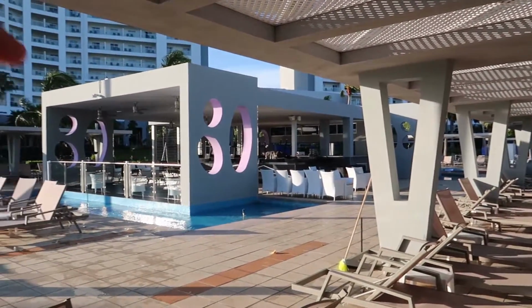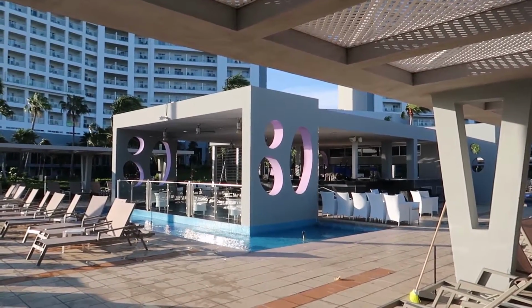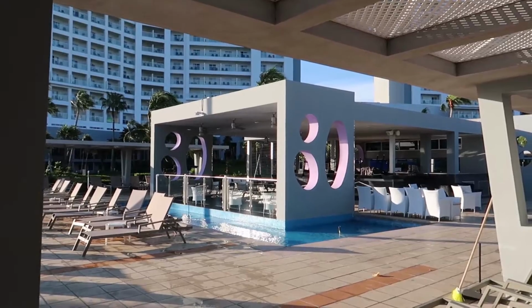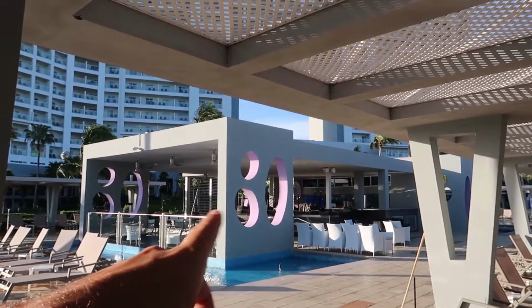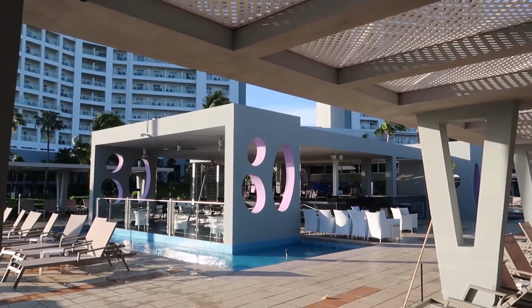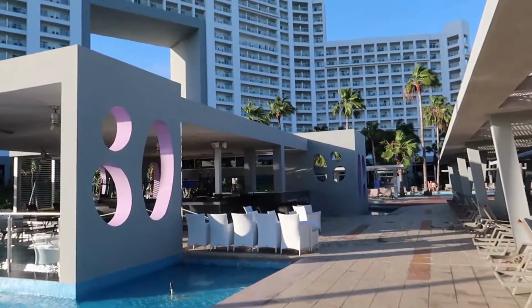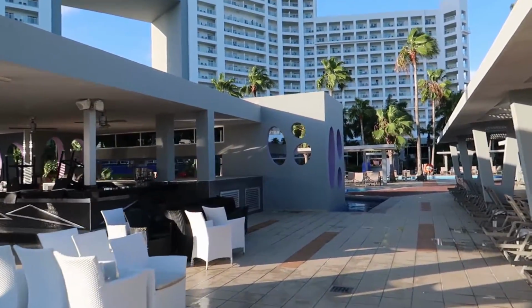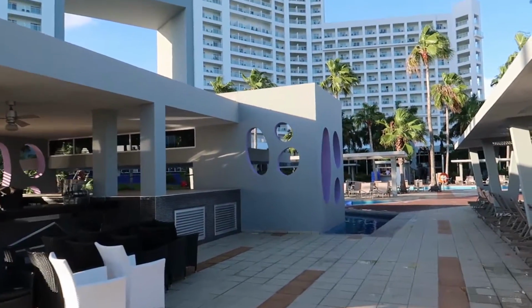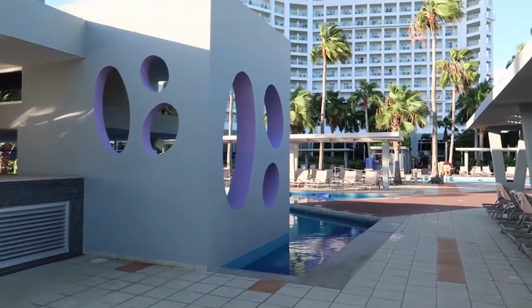The main tower of the hotel obviously is just right here, and this is the pool bar area. There are some spots you can sit at. There's a bar here you can walk up to and grab all kinds of different drinks, mixed drinks, liquors, beers, wines, all kinds of good stuff. And then around this way, they have the pool bar. This is where I find most people who want to drink for most of the day will come and hang out.